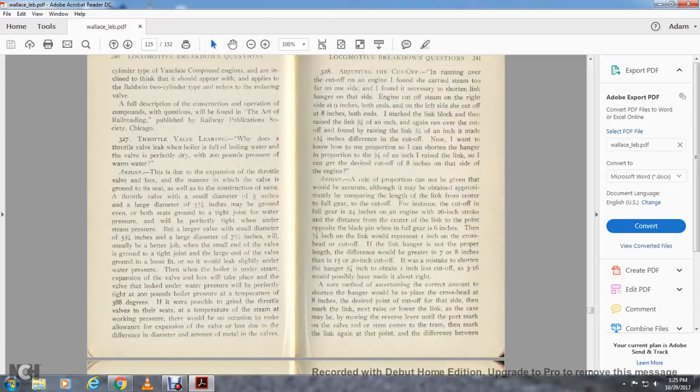Alright, question 327, throttle valve leaking. Why does the throttle valve leak when the boiler is full of boiling water? The valve is perfectly dry with a 200-pound pressure of the warm water. This is due to expansion of the throttle box and the manner in which the valve is ground and set, as well as the construction of the throttle valve. With the small diameter 5 inches and the large diameter 5.5 inches, it may be ground even in both seats for getting a tight joint. The water pressure will be perfectly tight under steam pressure, but a large valve with the small diameter of 5 3/4 inches and the large diameter of 7.5 inches will usually make a better job of the small end of the valve with its ground.